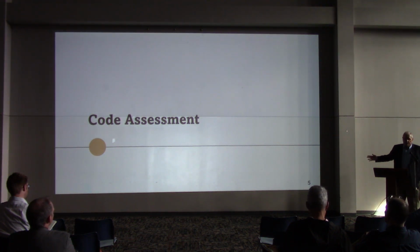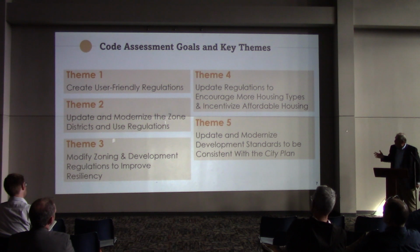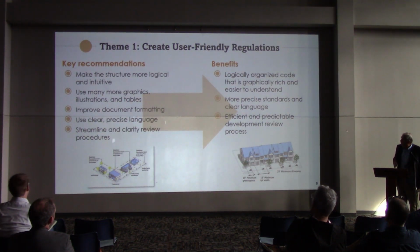Go ahead. Next slide. With respect to the code assessment, which Jeff and I are now going to cover, next slide. As I mentioned, it is organized basically into four parts: an introduction, a diagnosis, where the goals are outlined, and an annotated outline, which is a proposed outline of the new zoning ordinance. Next slide. There are 5 key themes. I'm not going to cover each one of them here, but Jeff and I are going to review each of these individually as we move through the process.